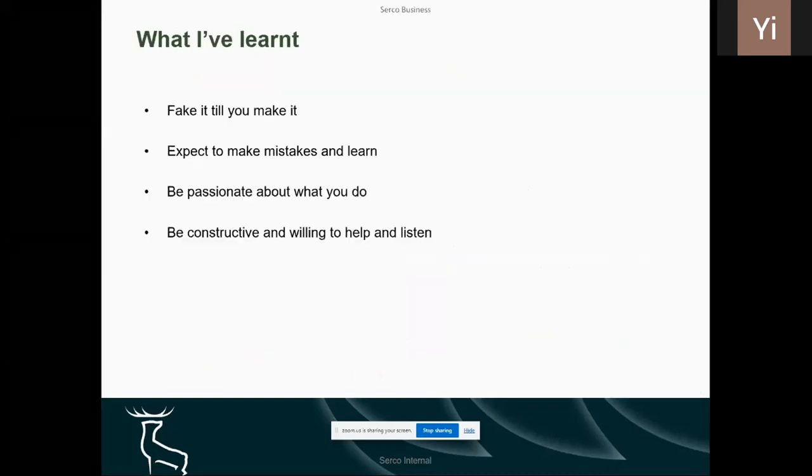So what have I learned? Well, the first thing I've learned is fake it till you make it. And I don't mean it in an unethical way. To me, it's about being willing to learn and take on things that are unfamiliar to you, but you might turn out to be really good at it and really enjoy exploring your career in that direction.